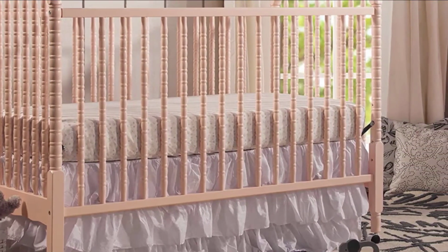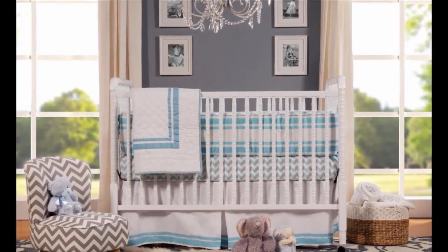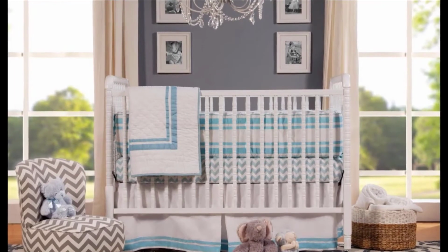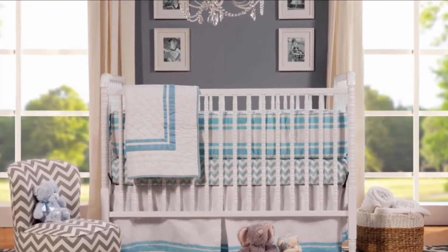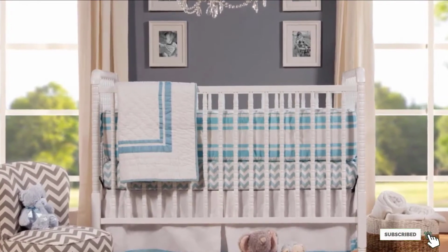Reviewers love the style of this crib, but several mention it's not the most sturdy or durable. Some people say the wood is very lightweight and prone to breaking when their children kick around. Several reviewers say they like the casters but would prefer if they were locking casters.